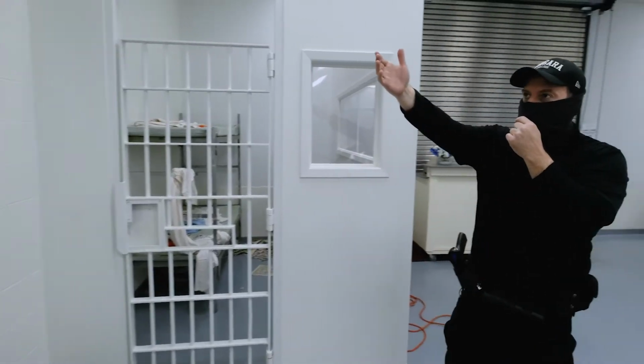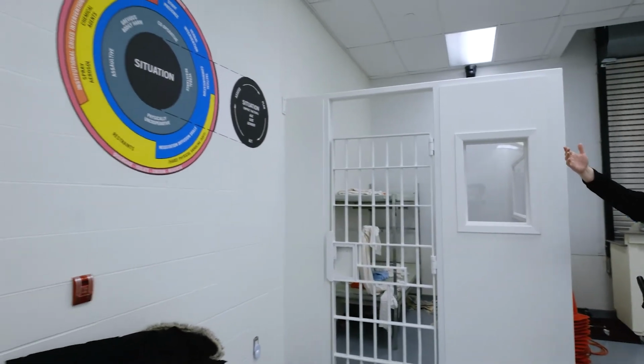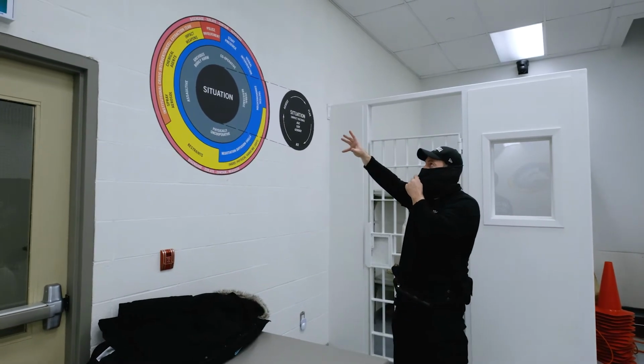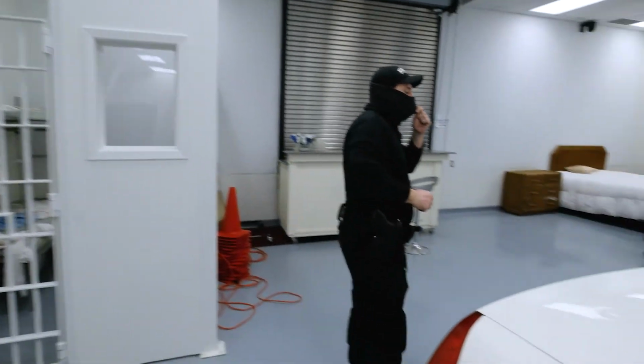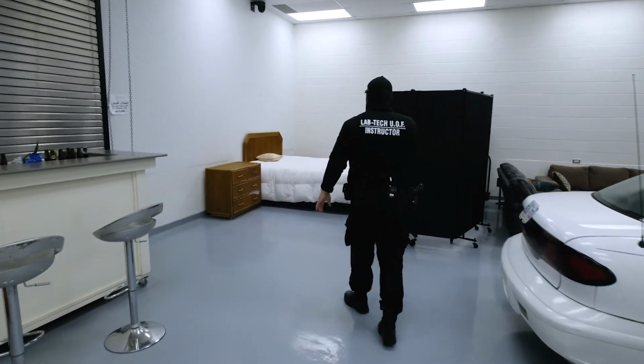You can see too, guys, if we look to the wall, right? We got the use of force continuum here, right? This is for the corrections piece. You can see the big difference is there's no firearms ability with the correctional use of force continuum. When we come around before we leave the lab, I'll show you the police use of force continuum. We have them posted all over the laboratory.